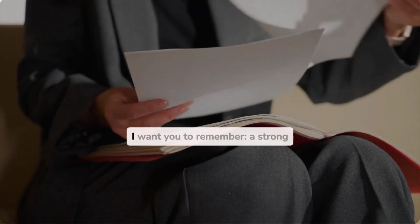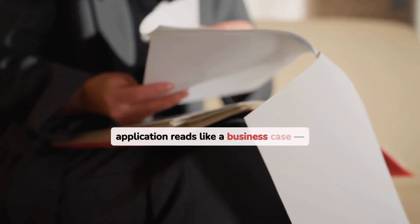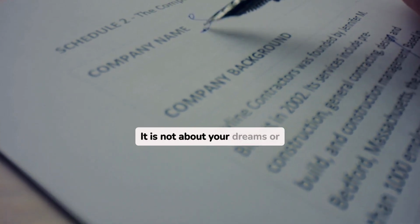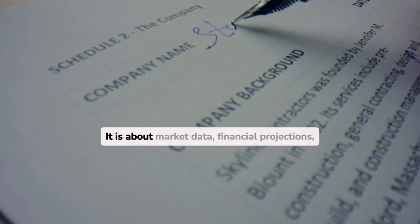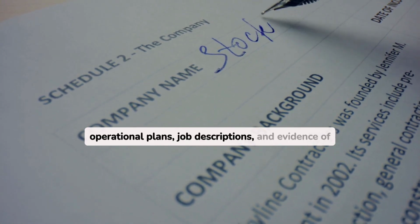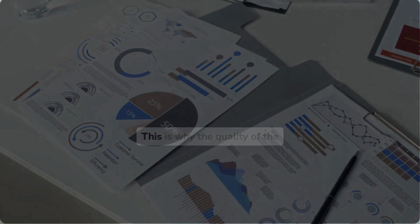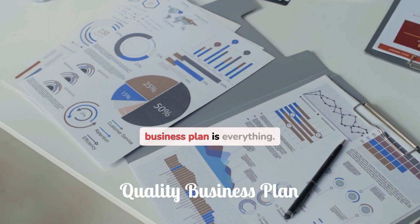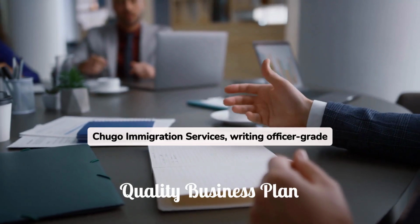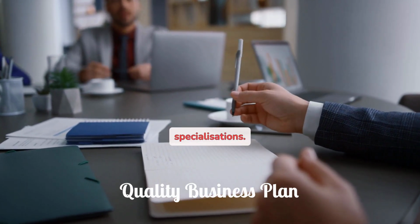And here's the key phrase I want you to remember. A strong C11 application reads like a business case, not a personal narrative. It is not about your dreams or your ambitions. It is about market data, financial projections, operational plans, job descriptions, and evidence of real business activity. This is why the quality of the business plan is everything. And this is why at Chugo Immigration Services, writing officer-grade C11 business plans is one of our core specializations.